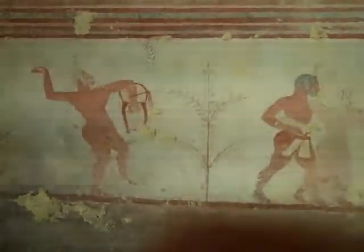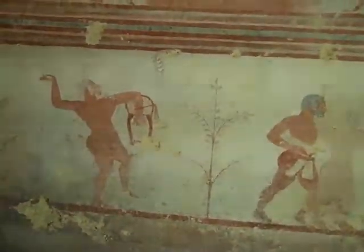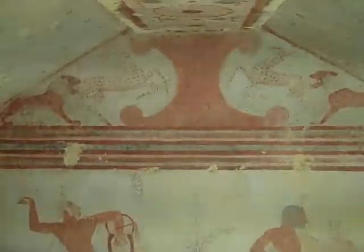The 500 BC tomb of the Bacchanti, Bacchanal. The dead man and his wife are to the right in the center. The Bacchus and wild orgy on the left. And some more wild orgy dancers on the further left. Dogs above the celebration.